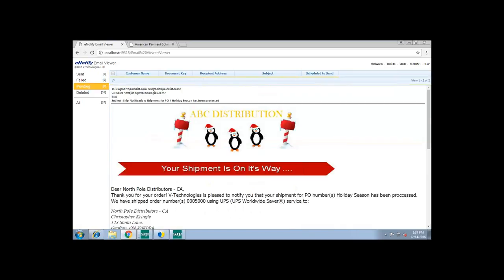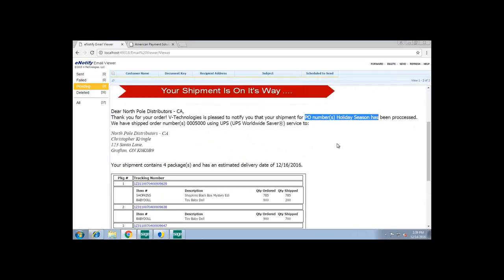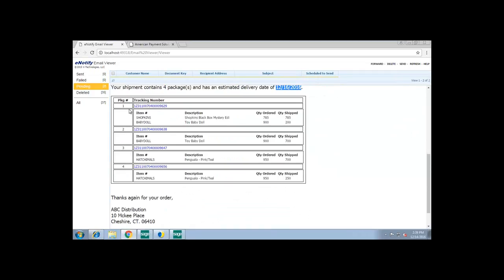But as you can see with eNotify, I can design my own custom template. The nice thing with these, I can put my company logo, build my brand awareness, but let my customer know, hey, your shipment's on its way. I can add Sage fields, so PO number, sales order number, let them know how it was shipped, where it's going to, let them know, hey, four packages, estimated delivery dates coming from the carrier so it is accurate, and of course, all that item to box detail with hyperlink tracking numbers.